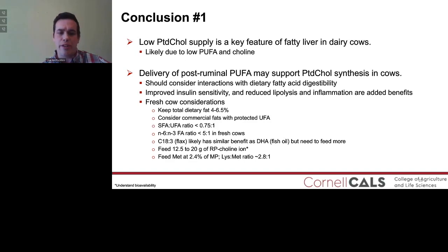Looking at the omega-6 to omega-3 fatty acid ratio, less than 5 in fresh cows is best. Trying to increase the incorporation of omega-3 fatty acids like linolenic acid. And certainly linolenic acid likely has similar effects on the PEMT pathway and choline and methionine efficacy, but fish oil is certainly going to be more effective at lower doses.